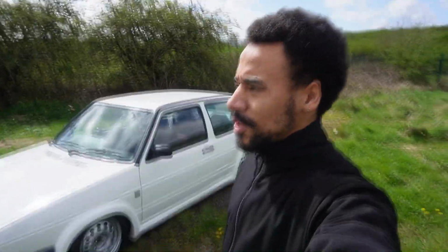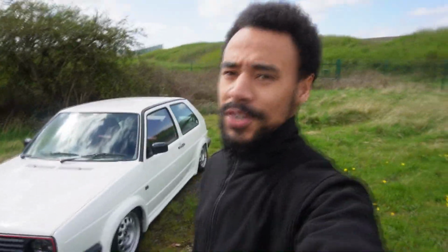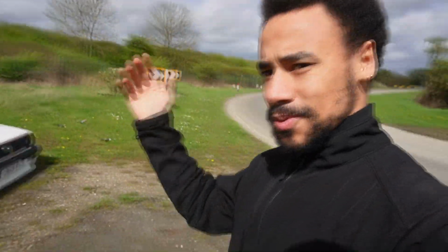So I thought I would bring the Golf back to its original location. When we first bought the car, it was delivered to our house on a trailer. I didn't look under the car, didn't go for a test drive, didn't do anything. The first thing we did was bring it here.